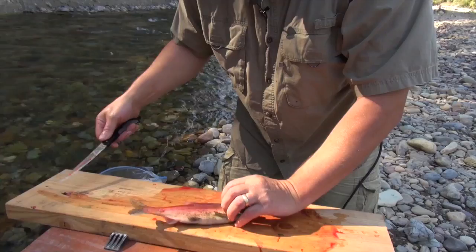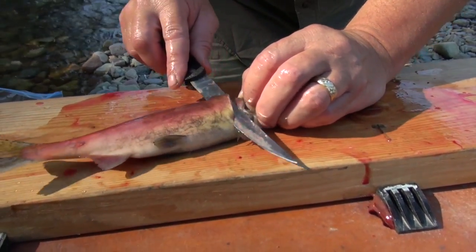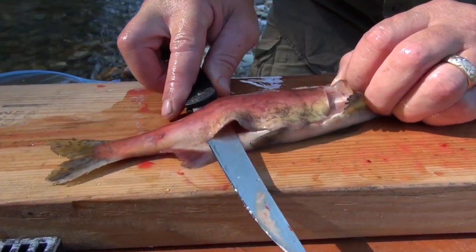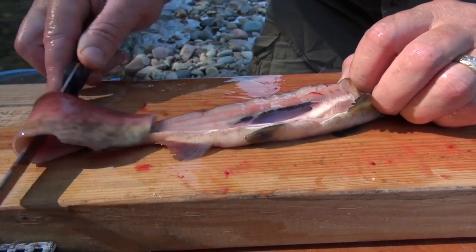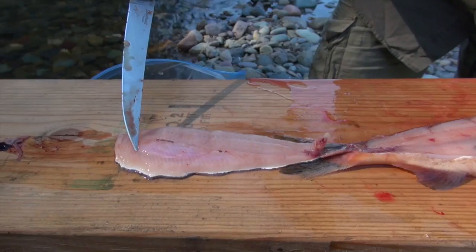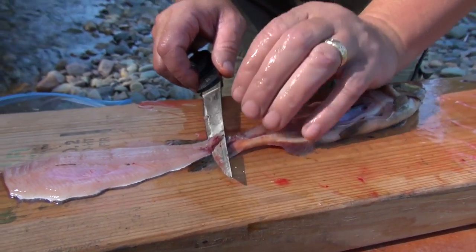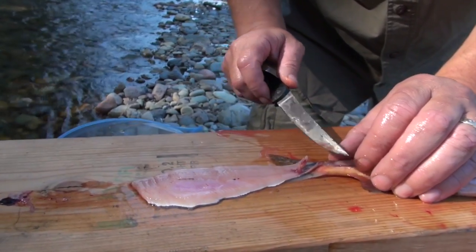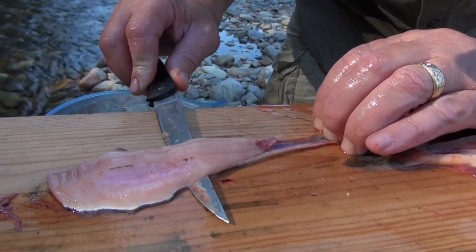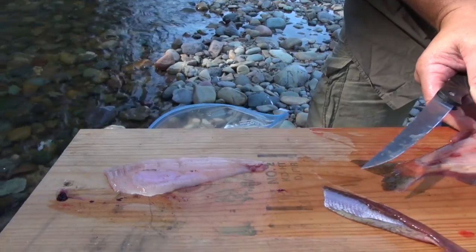Basically, when you fillet a fish like this, there's a lot of different ways you can do it, but one of the quickest ways is I'll cut in right here and then just follow right along the vertebrae and then flip it over. A little bit of ribs right there, but those will just come right out when we smoke them. If you want, you can leave the skin attached like that, or you can just take your knife and push right through, and it takes the skin right off, just like that.